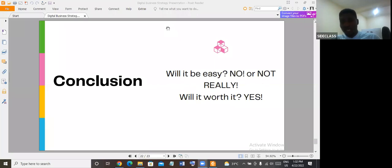You will burn midnight candles. You will sleep late. You will wake up early. You will do a lot of things that will stretch you or that are inconvenient. You will not be able to reach out to some people because you have to focus on reading. You will have a lot of inconveniences. But one thing you should know is at the end of the day, this stretch is going to be worth it.